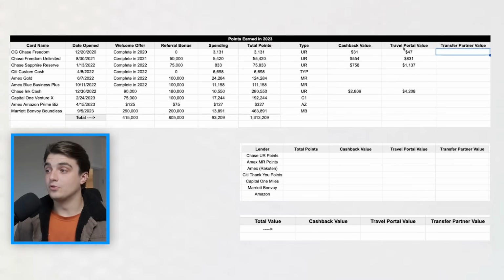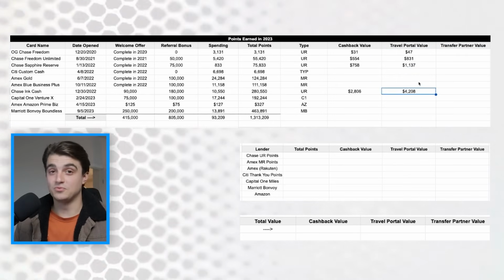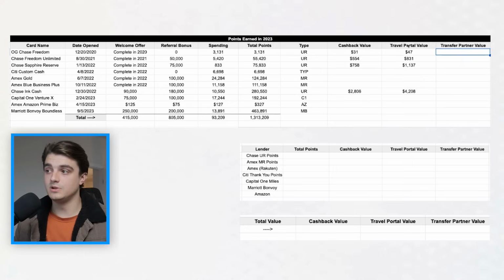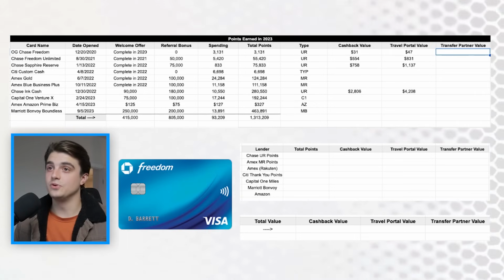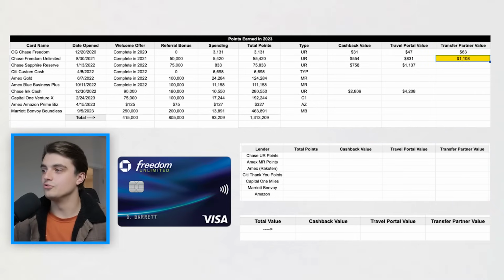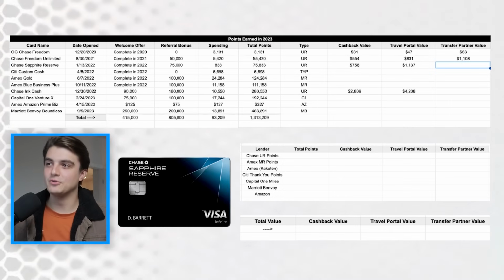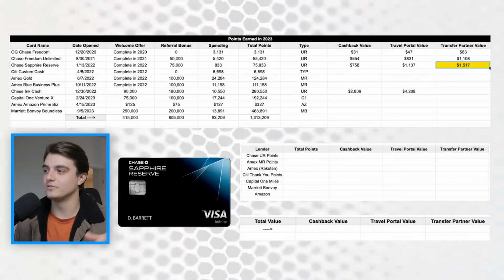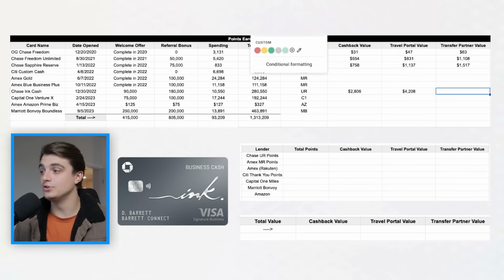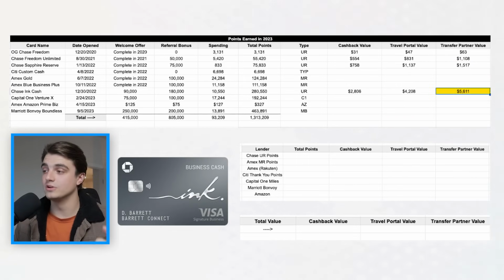And while you might be thinking that those travel portal values are really high and that's really amazing, wait until we see the transfer partner value. Again, this is a conservative estimate of 2 cents per point, but rolling through these, we're going to see my OG Chase Freedom gave me $63. My Chase Freedom Unlimited gave me $1,108. My Chase Sapphire Preferred / Reserve gave me $1,517. And my Chase Ink Cash, of course, with that highest value, is going to be $5,611.